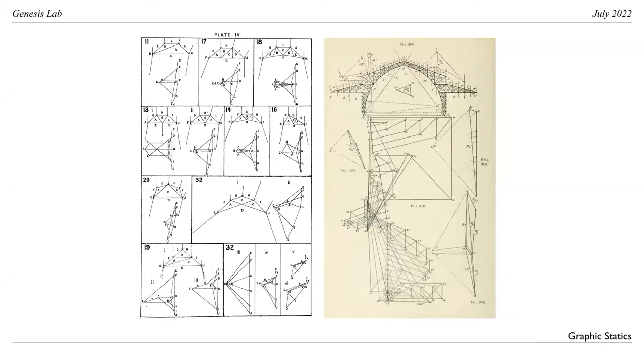So back then they used to have those tables, and the engineers and the designers of the time were able to see this catalog and basically decide what they want to do or have an intuitive understanding of the forces. And that focused on 2D examples.